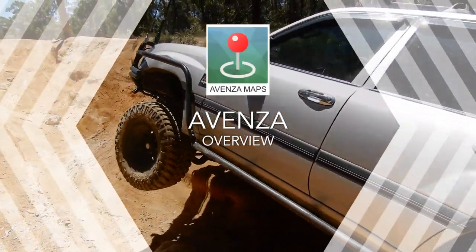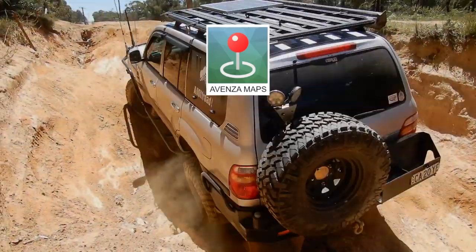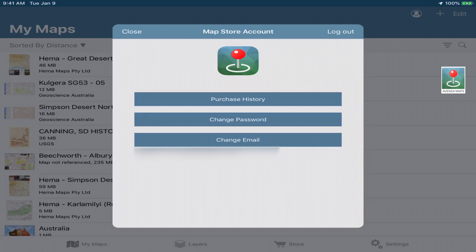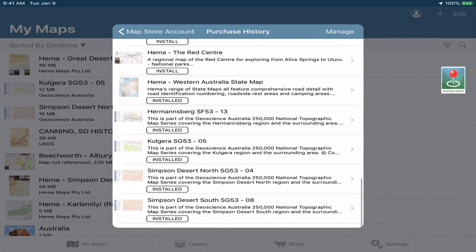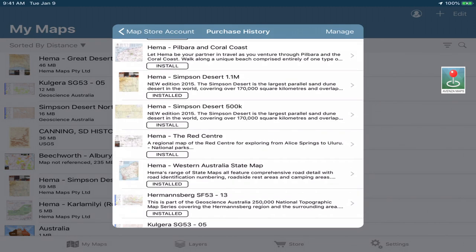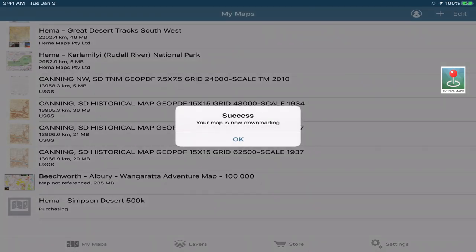Let's now have a look into Avenza Maps. You open the application and you see the map screen. I already have some maps installed, but the first thing you want to do is create yourself an account. If you purchased maps and you would like to download them, you also do that from here. You go on the purchase history and then you see what you have installed. And I probably have one which is not installed. No, I have everything installed now. Oh no, here. So I just click on install and then it will download the map.